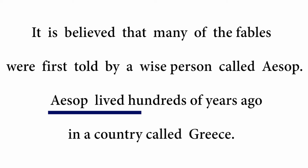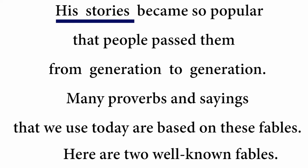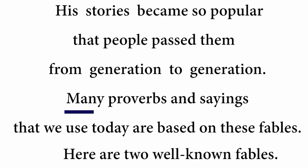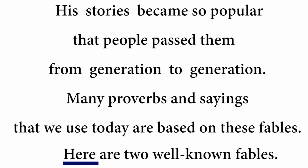Aesop lived hundreds of years ago in a country called Greece. His stories became so popular that people passed them from generation to generation. Many proverbs and sayings that we use today are based on these fables. Here are two well-known fables.